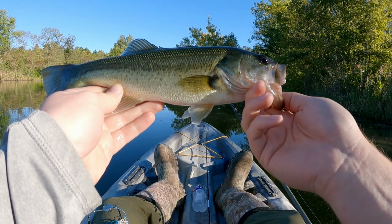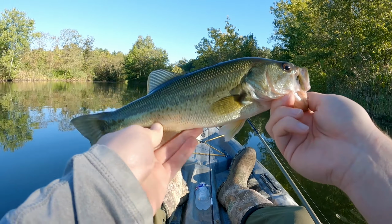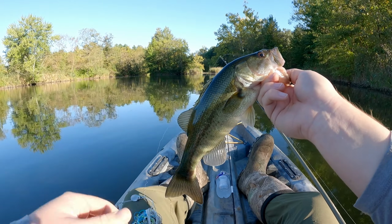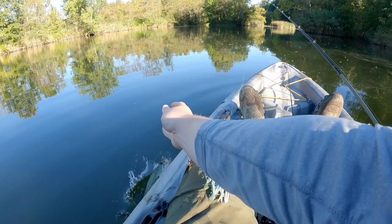So as always, we're going for whatever bites. It's a really nice day today. It's going to be in the mid 70s, a little windy today. That's why I chose the spinner bait to start. But there we go, fish number one. Thank you, buddy.